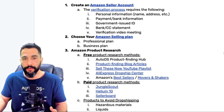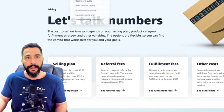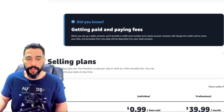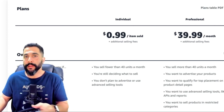But let's go over the plans right now and understand exactly when is the right time to move over to the business plan. So of course you have the link in the cheat sheet. Just click on Amazon selling plan and you will see this page right here. So I'm just going to scroll down and get to where the relevant part is, which is right here, the selling plans. So as we can see, there are two plans, the individual plan and the professional plan.